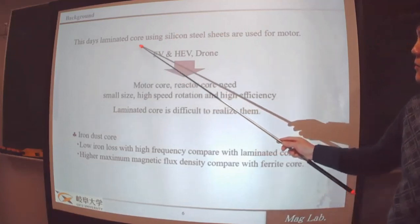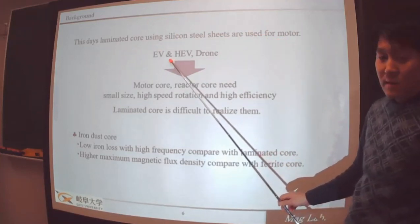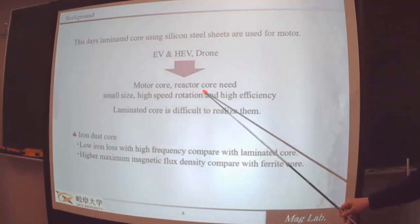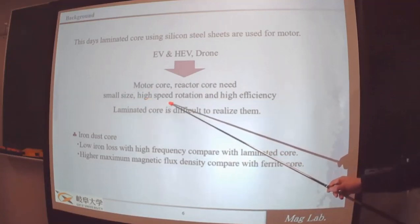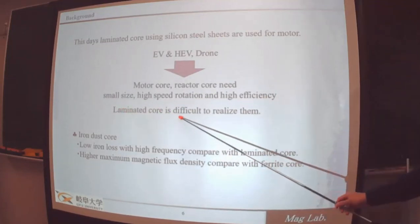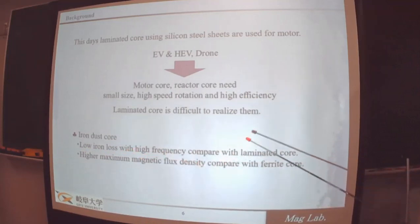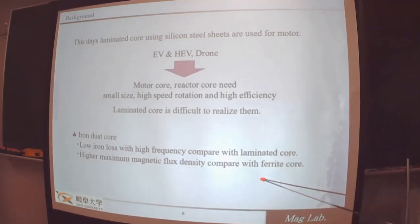These days, laminated cores using silicon steel sheets are used for motors, such as in EVs, HVs and drones. These motor cores and reactor cores need small size, high speed rotation and high efficiency. Unfortunately, laminated core is difficult to realize them. Dust core is good for low iron loss at high frequency compared with laminated core, and has higher maximum magnetic flux density compared with ferrite core.